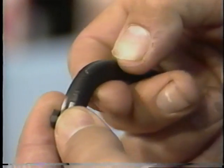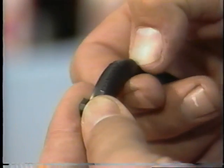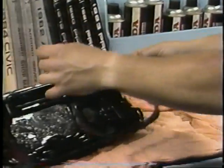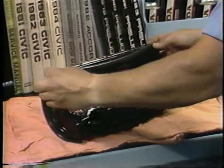Also, it's a good idea to check the gasket. At the least sign of deterioration or hardening rubber, I'm ready to replace it. No way I want the customer to come back on me because I tried to save some small change.